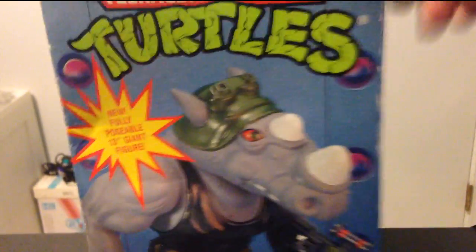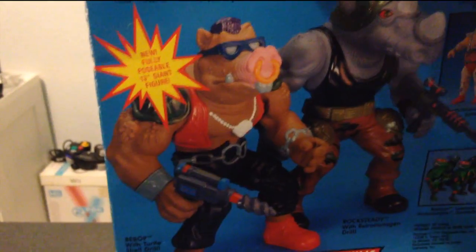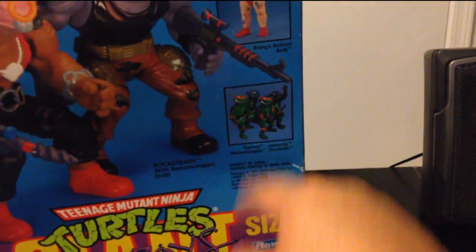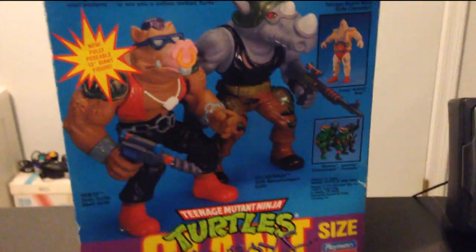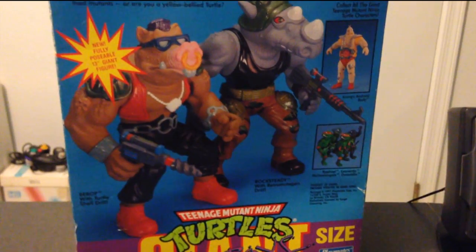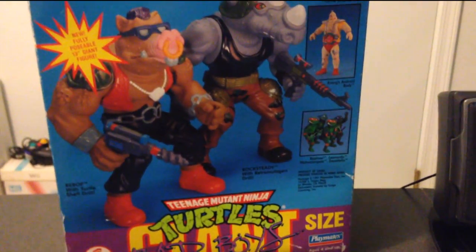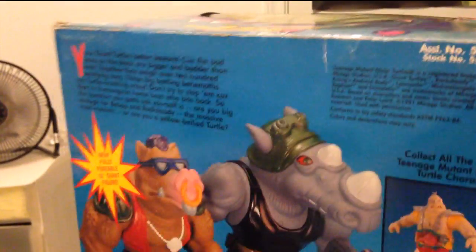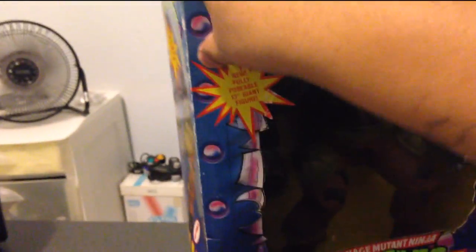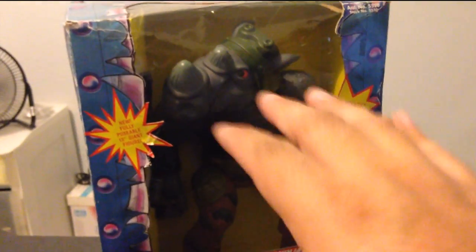It's 13 inches, and here is Bebop, that I do want to pick up. Here are the 4 giant-sized turtles. Averaging price for right now, they're going for anywhere from maybe $80 to $125, depending on if it's sealed. Anyways, I'm happy with it. I have no issues whatsoever, and I'm going to keep this in my collection until I see fit to sell it. So this is cool. I love it.